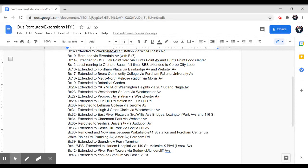And I'll have it go south on White Plains Road to 233rd Street. It'll run with the BX31 for a little bit until it goes to Paulding. And then I'm going to have it go south on Paulding, and then onto Williamsbridge until Paulding merges onto Williamsbridge. And then I'm going to turn it onto Astor Avenue. And then I'm going to have it go on Boston Road and run with the BX21 for a little bit. And then I'm going to have it go on Fordham Road to Fordham Plaza.